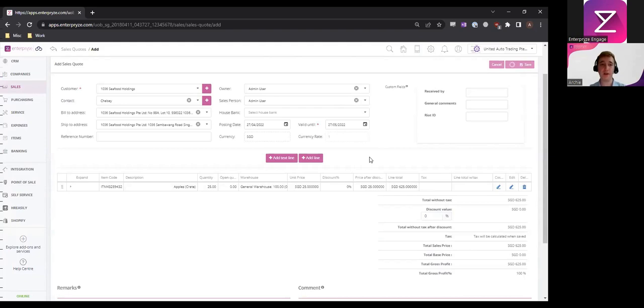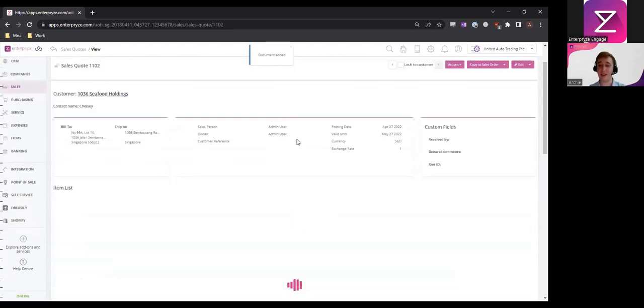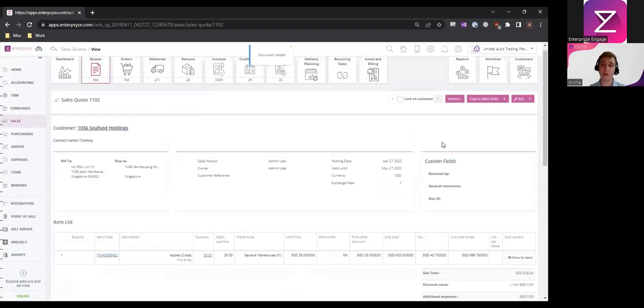I can send that off to my customer. The document has been added, and just as easy as that, we've created a quote. It's ready for sending. I could come into my actions and send it via email, or download it to my computer or print it directly.